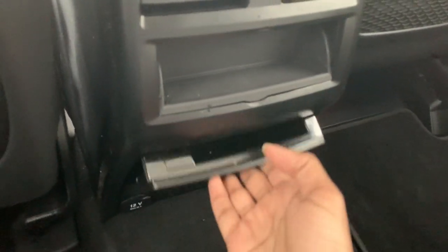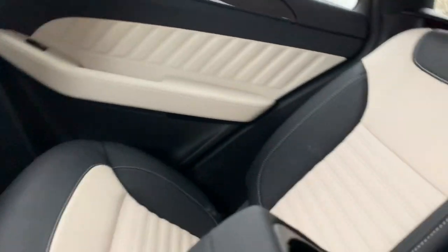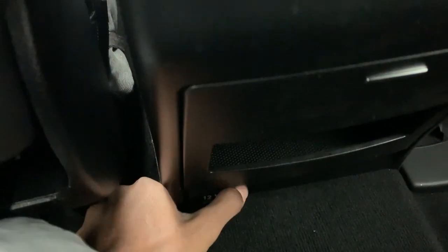Yes, indeed. You have cup holders right here in the center, as you do with various cars. Nothing too special about these. Very simple, laid back. And down here, you do have a 12-volt power outlet for those days that you need to charge for long rides.